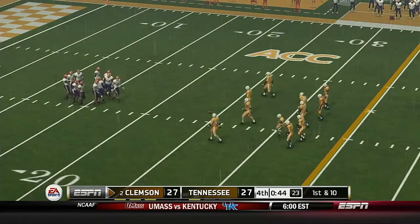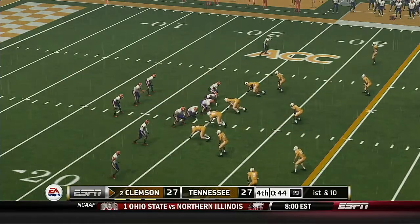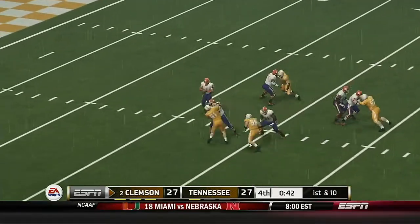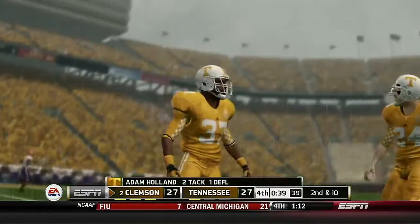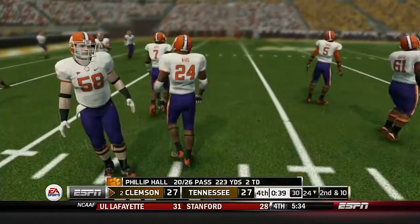Whoever has the ball last, my guess, will be the team that wins it. Here we are late in the fourth quarter in a very important and a very tight football game. And who's going to come to the forefront? We'll see who's got the most leadership. He zips it. Oh, he had the pick and he dropped it. Not a great throw by the quarterback, but to be fair, that was pretty good coverage.